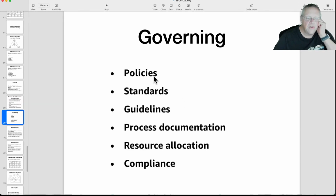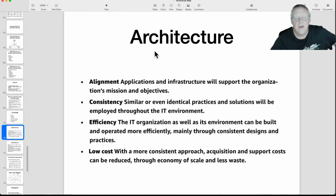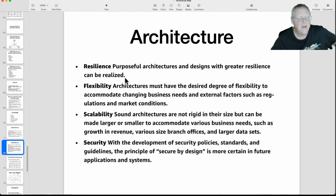So your governing goes through policies down to standards and these various other things, including compliance, where you're just meeting an external regulation, like PCI compliance. And then you have architecture. The infrastructure connects your governance to the IT. This creates consistent IT throughout and therefore improves efficiency and lowers cost if you have wisely architected IT. And that makes your stuff resilient and flexible and therefore produces more security. This is commonly the case.